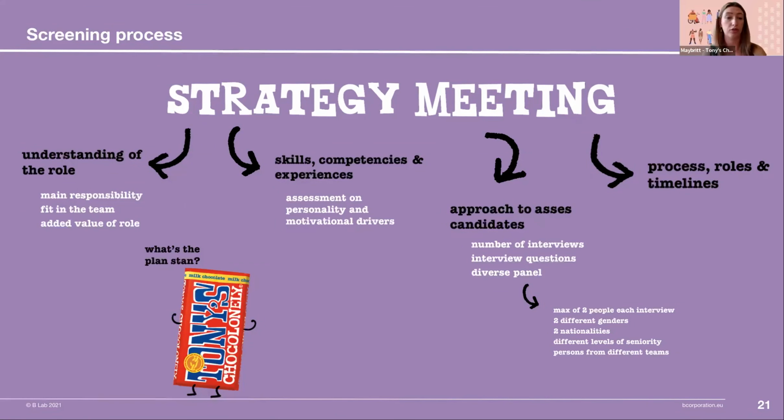Then we're going to talk about, okay, we have the candidates there. How many interviews are we going to do with them? What kind of interview questions are we going to ask them? So we're really focusing on what is really urgent to know if someone is the right fit for this role and is going to add something to the role, to our culture, etc. And then we're also discussing what the interview panel should look like. And I think that's something you should really focus on, to already have a diverse panel in place.